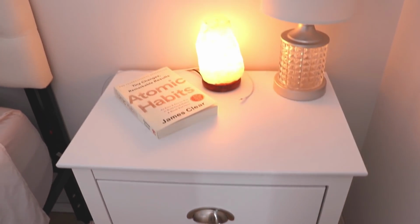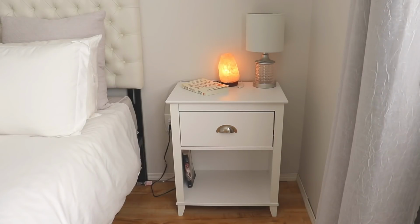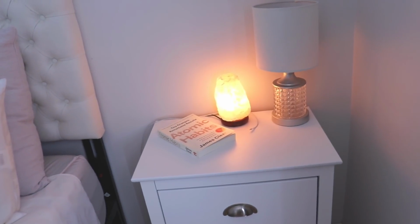And on top of the nightstand, I have a book that I'm also trying to read. This is Atomic Habits from James Clear. And of course, I have another salt lamp. Absolutely love this one. I keep it on quite a lot because I am of the opinion that the salt lamps work their magic while they're turned on, because they have to heat up to do their job. So I don't just turn it on when I'm in the room.